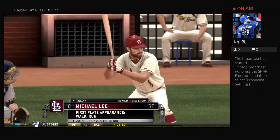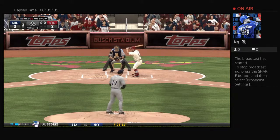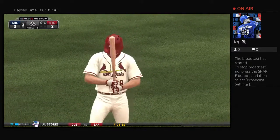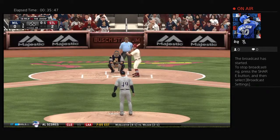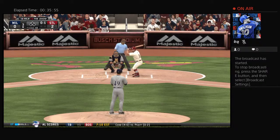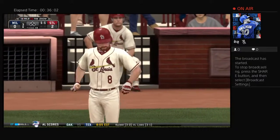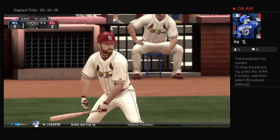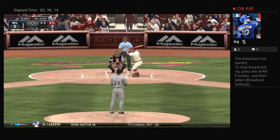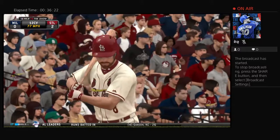Michael Lee makes his way to the plate to get us started here in the bottom of inning number 3. Right fielder, Michael Lee. Gallardo back to work as he jumps ahead of the leadoff man here. 0-1. Good hard slider there, but it runs away. It's a ball and a strike. And he'll come back with one in the dirt as the count moves to 2-1 now.